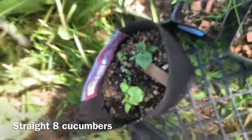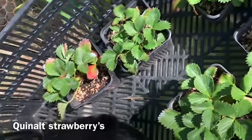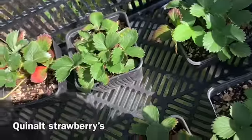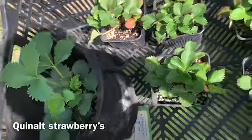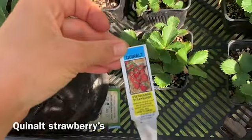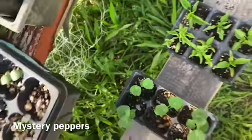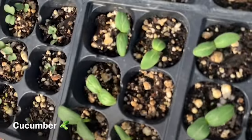Some random cucumbers. These ones, these strawberries. Look how much bigger that one did because we transplanted it right away into a bigger pot. And I actually transplanted these from their cells, and they're a lot bigger than what they were, but look at the difference. These are nasturtium, some kind of pepper, Santa Fe pepper. Tons of cucumbers. We're going to have tons of cucumbers.